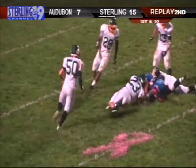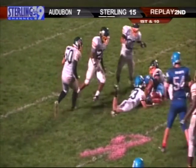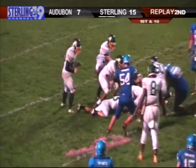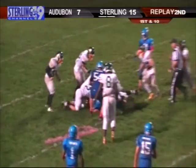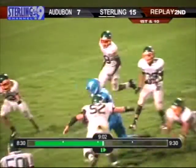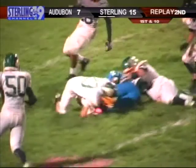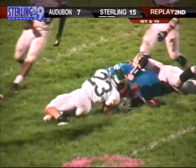And give credit to Audubon. Their defenders downfield not only are going for the tackle, 2 defenders right there going for the ball, and obviously they succeeded again, coming up with another big turnover. We'll take one more look at it here. Beautiful look here. Yeah. As 52, that's Jake Gale, the punter, in on that one.